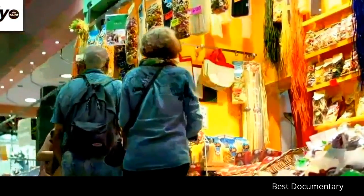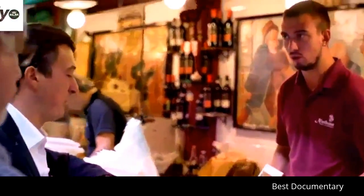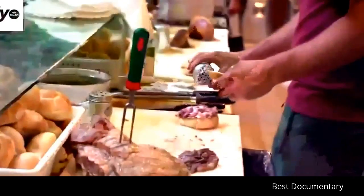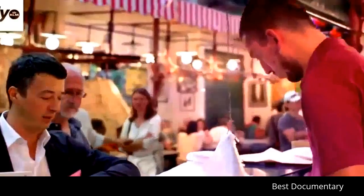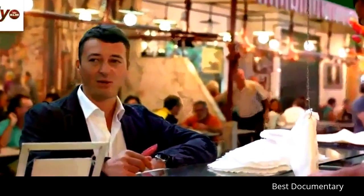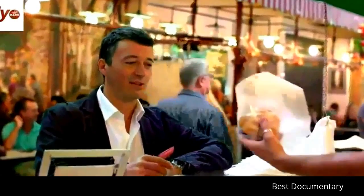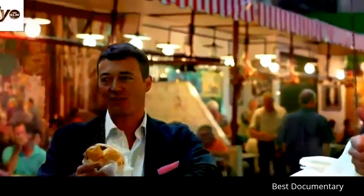So we're going to have a lampredotto panino. Lampredotto. And here we put salt and pepper, yes. Salt and pepper, yes. Salsa verde and a bit of spicy sauce. We're going to eat a lampredotto panino, which is very typical. Grazie. It's a very typical Florence panino.